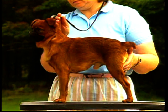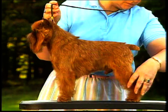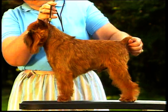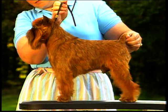The hindquarters should give an impression of power with good bone and muscle. There should be sufficient angulation to balance with the front and should allow the dog to move with good drive from the rear legs. You can see that the hind legs are set true with the legs turning neither in nor out, with strong, well-muscled thighs. The stifles should be bent and the hocks well let down.